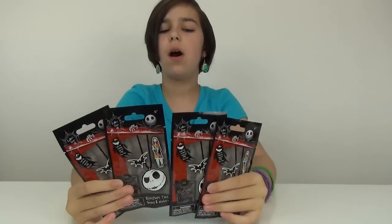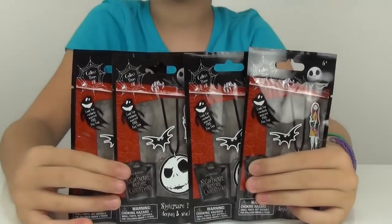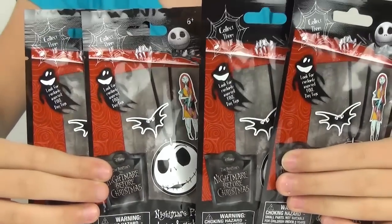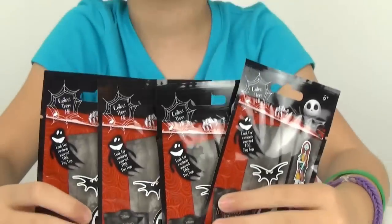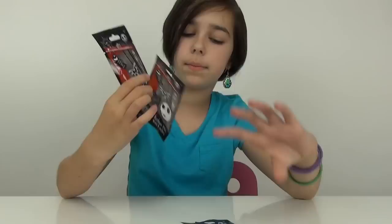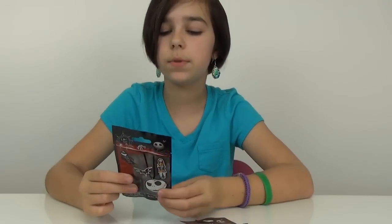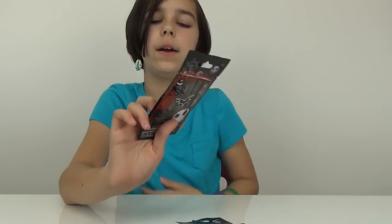Now, I have not done these before, but my family and I are really big fans of The Nightmare Before Christmas. It is just such an awesome movie. I'm really excited to open these. It comes with one of 8 sticker sheets and one of 24 unique dog tags.